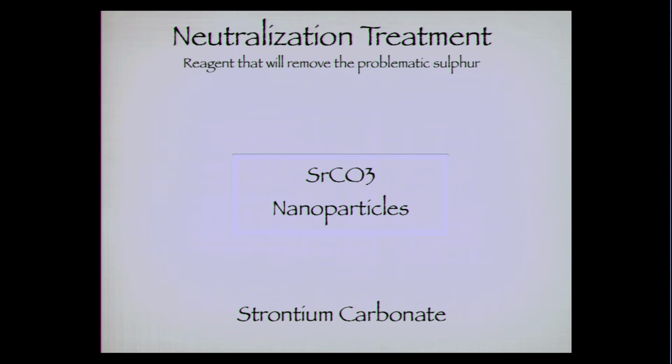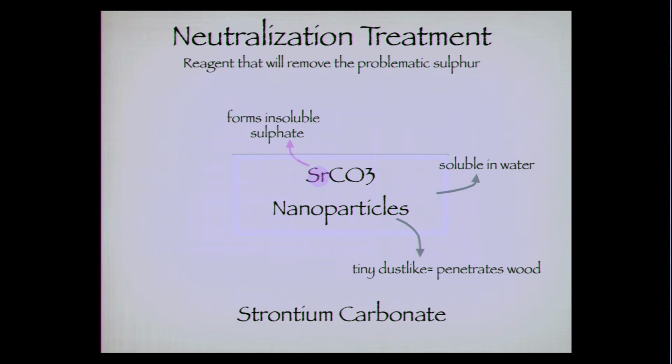Now, strontium carbonate has a few very specific properties. It has strontium, which forms an insoluble sulfate. And the idea is that it'll go in, all these sulfate salts that are present on the wood, it's going to suck them out, form an insoluble compound, and we can just wash that off with water. And it also has carbonate. Now, carbonate is going to convert the sulfuric acid, which is rather a strong acid, into carbonic acid, which is a weak acid. Also, the carbonic acid is effervescent, so it can form carbon dioxide and water, and maybe it'll just leave the wood, right?